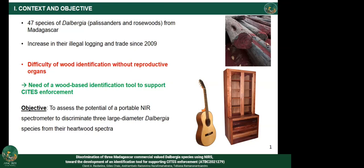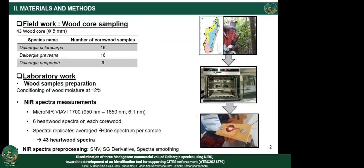Until now, some research on species discrimination using NIRS has been conducted for several years by the team. Compared to previous studies we carried out, this study focuses on the discrimination of large diameter Dalbergia trees with more wood samples. The objective of this study was to assess the potential of a portable NIR spectrometer to discriminate three large diameter Dalbergia species from their heartwood spectra.